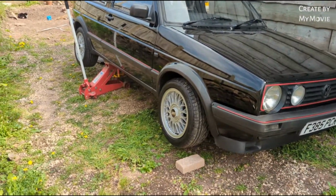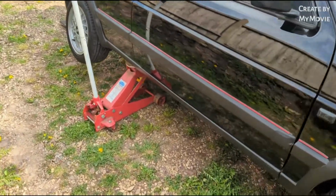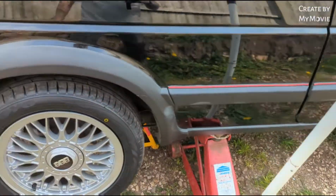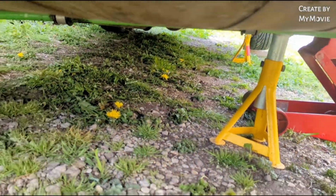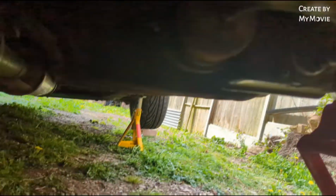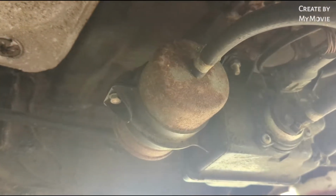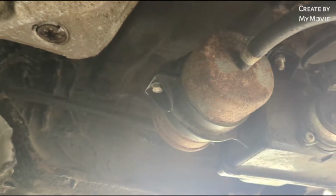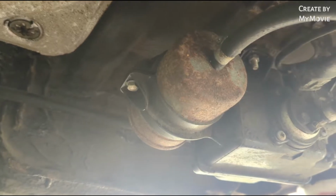Right, so next I'm going to have a go at replacing the fuel filter. The fuel pump is on this side, under the car, as you can see there. So I'm hoping I can replace that fairly easily.